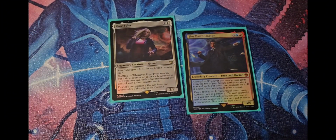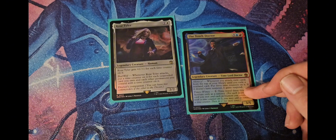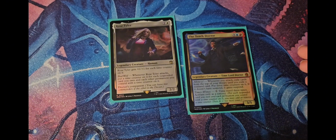Now, I will show you another way to go about it, because I've had her go all the way up to a 20/20. Well, no, actually a 24/24 before, because with his ability, every time you attack it adds more things to be suspended. Now, there are cards in here that have time travel, which makes it to where you can add or subtract a time or suspended counter from that card. And then there's other things that copy those spells, and it makes it amazing.